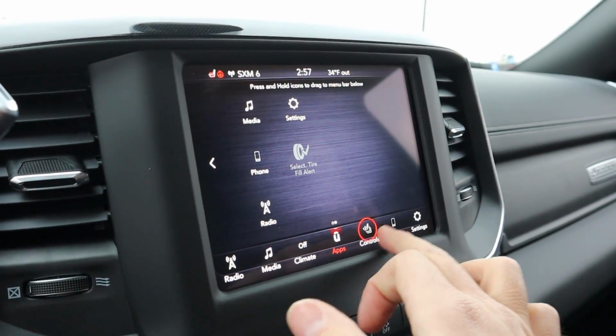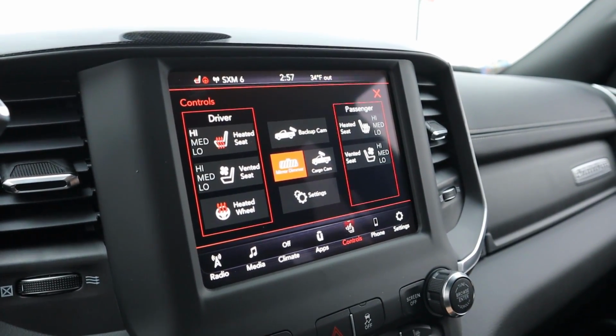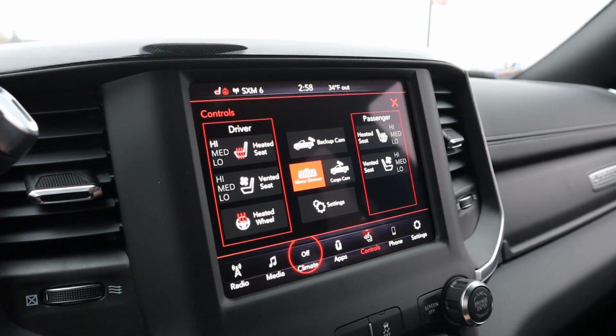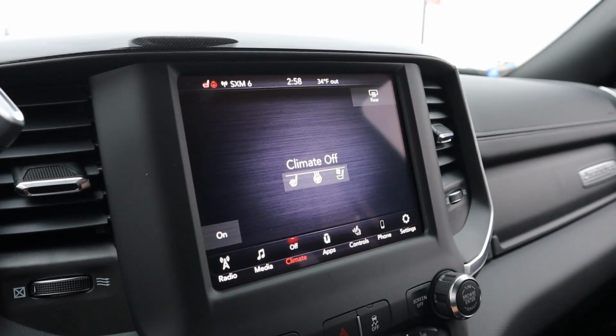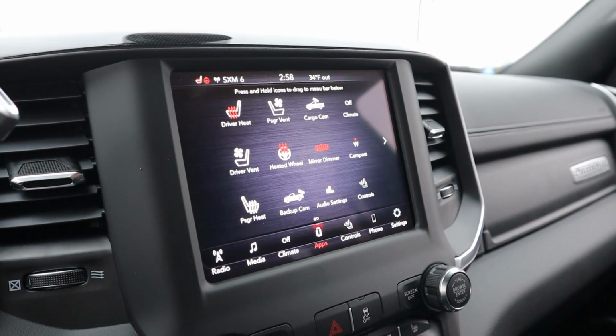And then you do get the little seat controls right here, which also gives you access to the cameras, which, by the way, you can have the cameras on while you're driving. I'll show that to you guys a little bit later. Heated and cooled seats come standard with the Laramie, and then it does have a dual zone climate, which you control through the touchscreen, or you have some buttons just down below, but that's everything for the center screen.